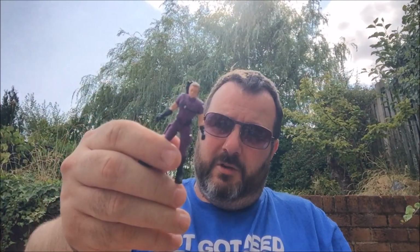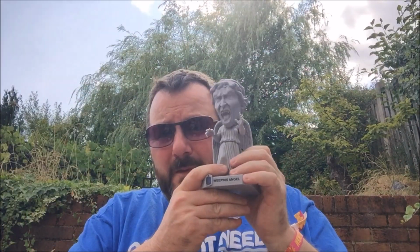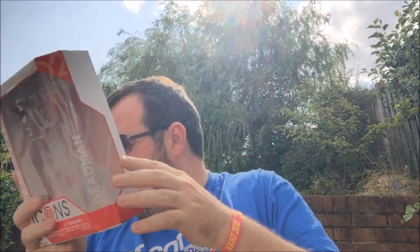also a handful of Avengers, Iron Man, Winter Soldier, Falcon, his wings there, Vision, Hawkeye, Black Panther, War Machine, Black Widow, and Cap. Also in the box was a bobblehead Weeping Angel, DC Icons Deadman. Really, really nice, this thing. I'm going to get this out later and have a little bit of a play. And best of all, which makes the wife a very, very, very happy lady, it's an Elmo's Fire.